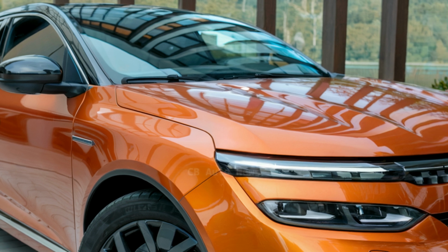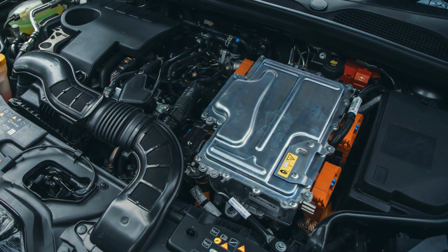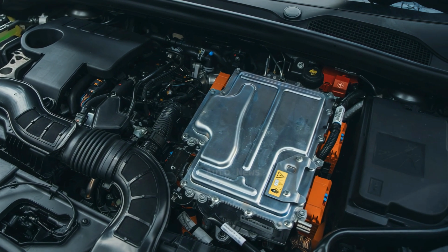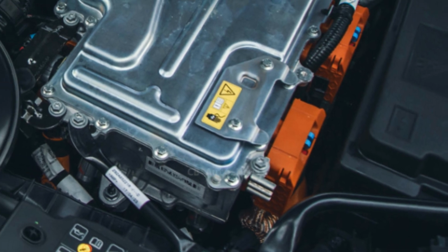Under the hood, Renault keeps things simple with two engine options. First, there's the 1.0-liter turbocharged petrol engine with 90 horsepower. It's fine for city driving, though it's not exactly fast. 0-60-mile-hour takes around 12.2 seconds, and it prefers a calm, efficient pace.